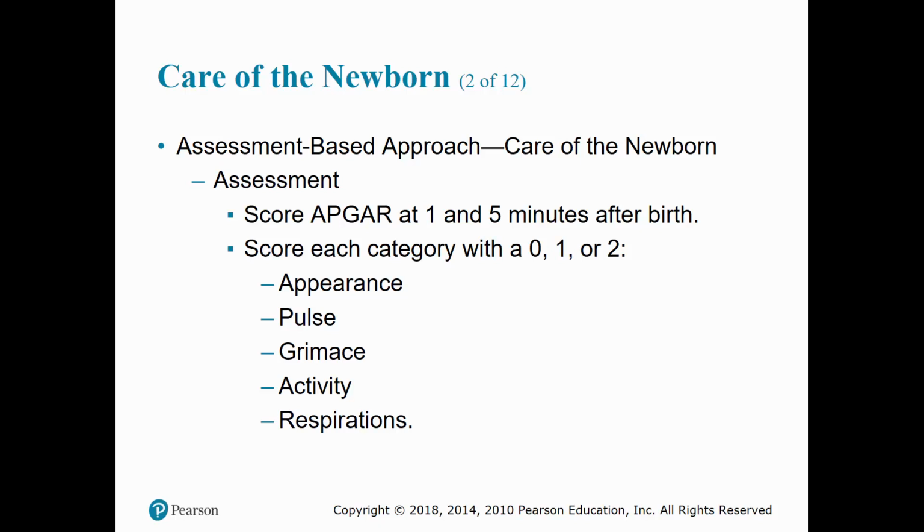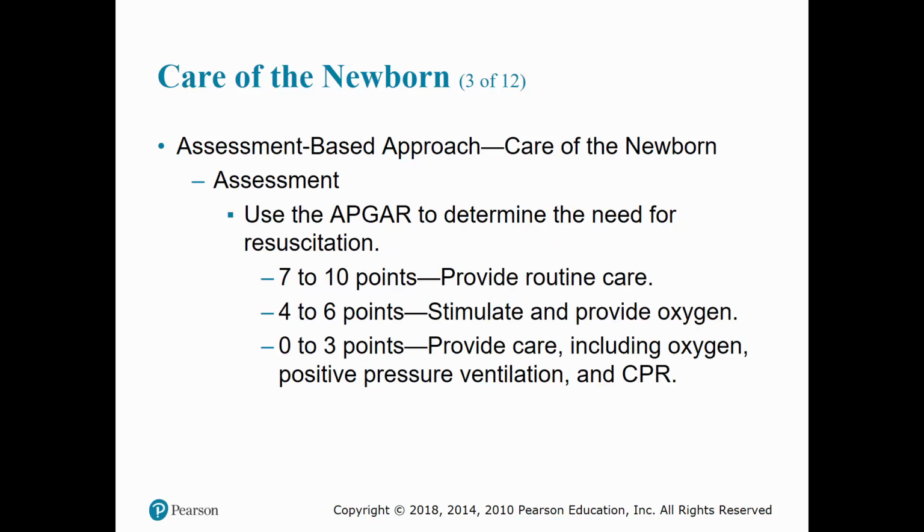For respiration, if they are not breathing, it's a 0. 1 point for slow or irregular breathing effort or a weak cry, and 2 points for good respiration and a strong cry. We use the APGAR to determine the need for resuscitation. Anything less than 7 is when we're going to start providing more intensive care. 0 to 3 is when we want to consider positive pressure ventilation and CPR, and between 7 and 10 we're just going to provide routine care and monitor.